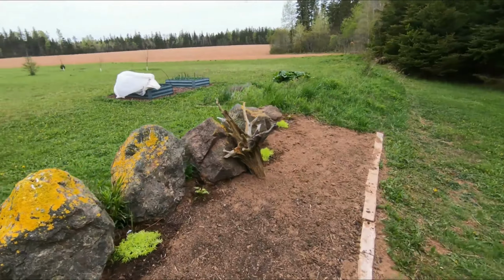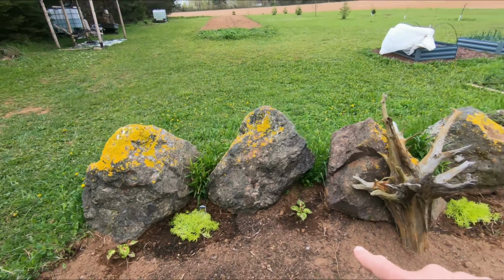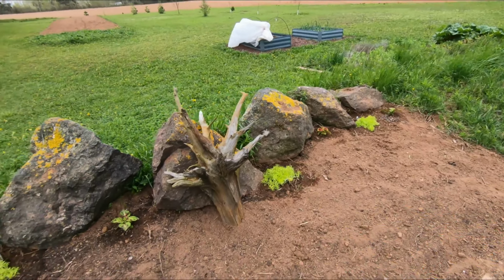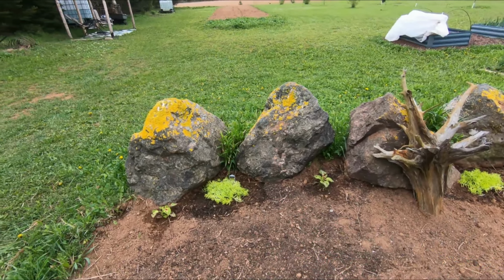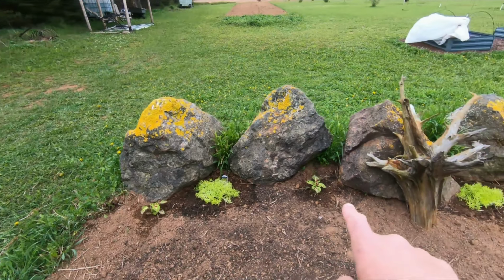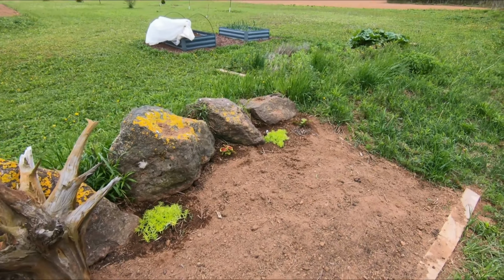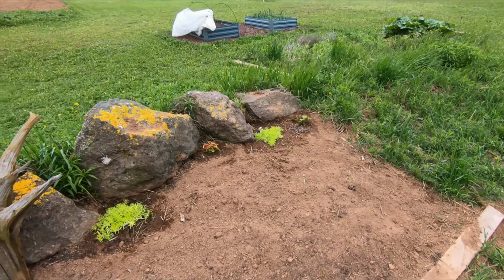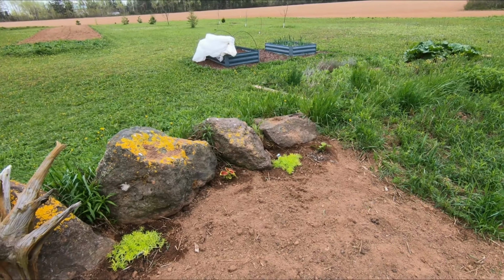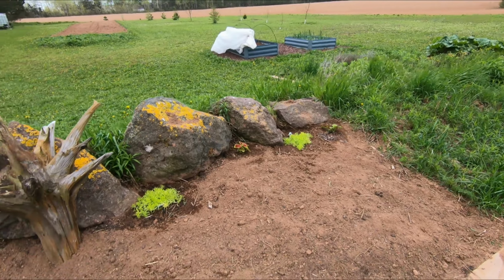I planted some Lemon Ball Sedum, which are those things, and they're a creeping plant. I think they'll fill in nicely. And those plants there, I think those are Coleus. I can't remember the name of them. And I forget what height they grow, but they will get a little bit taller and spread out hopefully.